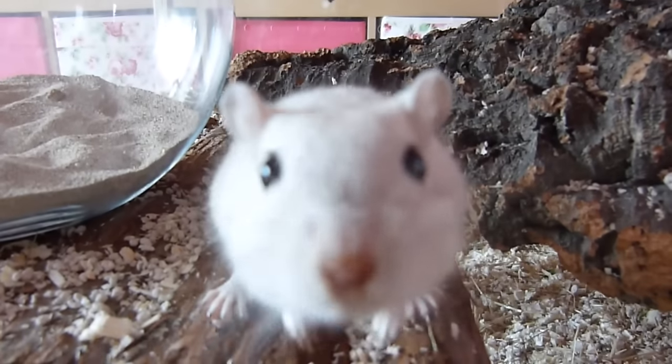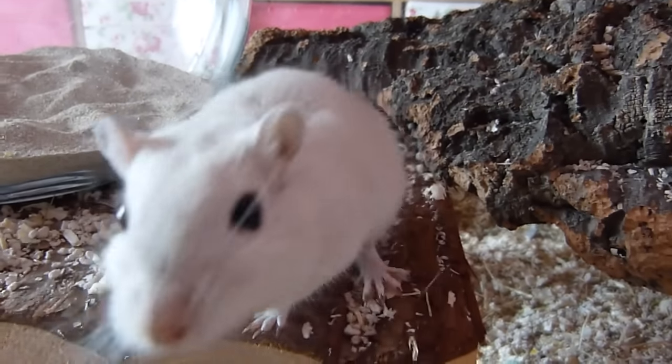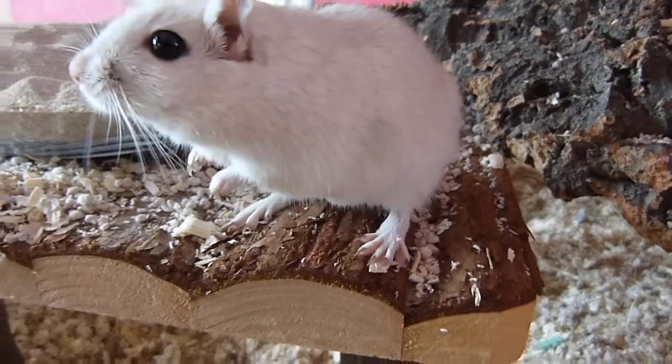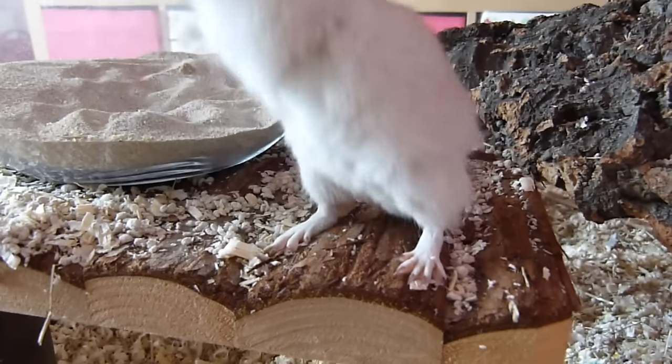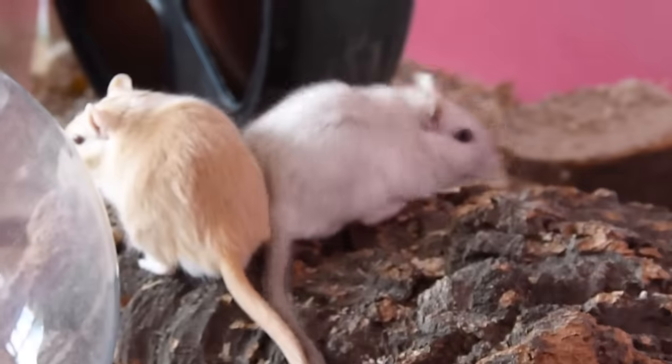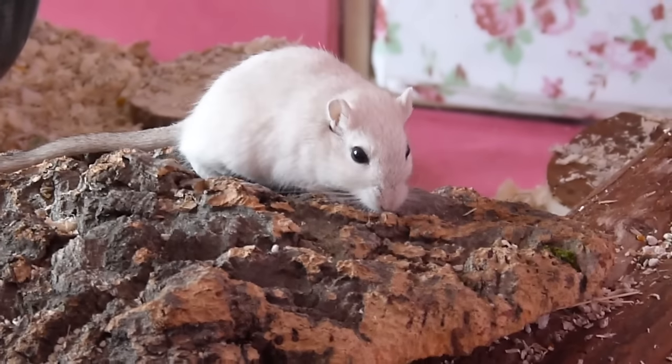Gerbils are naturally curious pets, therefore they need an environment which is stimulating. This can be achieved by providing them with a variation of wooden shelves. These can be wooden perches or just the regular wooden shelves, and cork pieces are great for them to climb on, and you can also get cork tunnels.